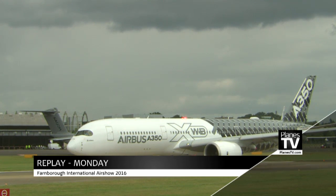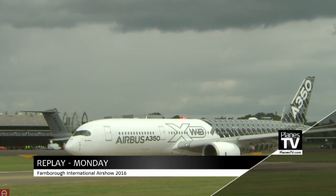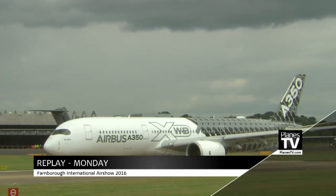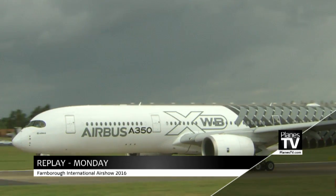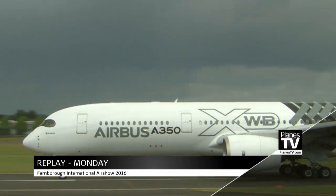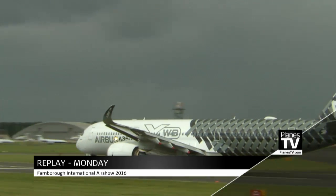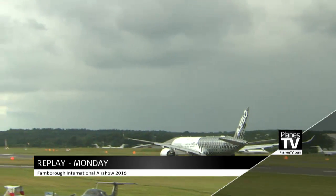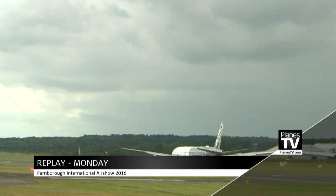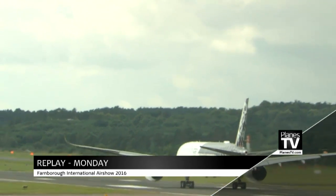Over the black shed, lost from view for a while from me, so I'm relying very much on One Box Television. We are filming, and the 350 is starting the takeoff run as the 380 turns final behind. And again, expect a very lovely display from the A350. This is the XWB. This is MSN2.